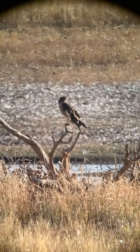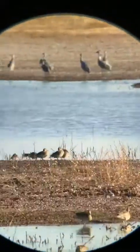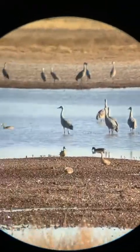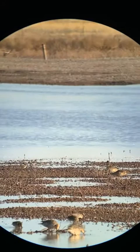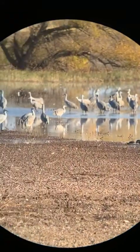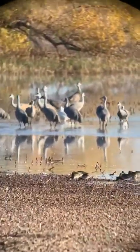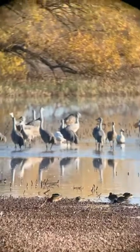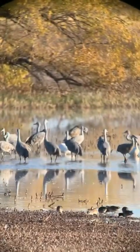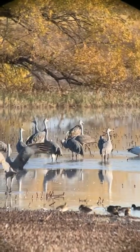When the light's just right, I want to turn one of these sandhills into whooping cranes so bad because they're just a little bright. I'm going to zoom out, bring us back over to the sandhill cranes for those that are just joining us. See, where's a good flock of them? There we go. We'll put some ducks in the foreground too, because we can. We have the technology. And there's a snow goose hiding in the middle there. You can see him.